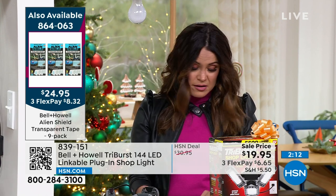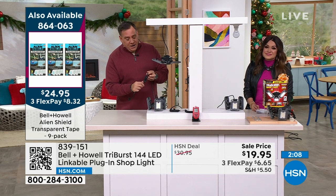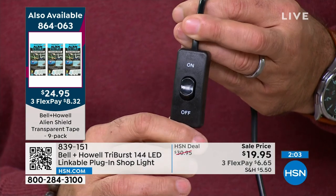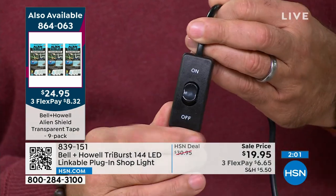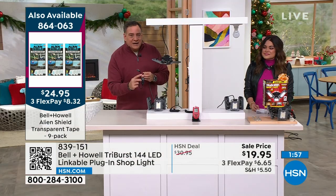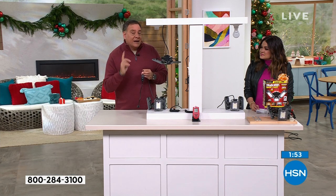Absolutely. And one thing I haven't shown, and I apologize, is the switch itself. Because you do get this switch built onto the cord, so I'm not having to reach around for anything. It's a rocker switch. It's labeled on, off. I mean, it couldn't be any simpler. So wherever it's plugged in at the end of the cord here, you're just flicking this on and off, and that's what's going to be turning lights on. Now, here's the thing.